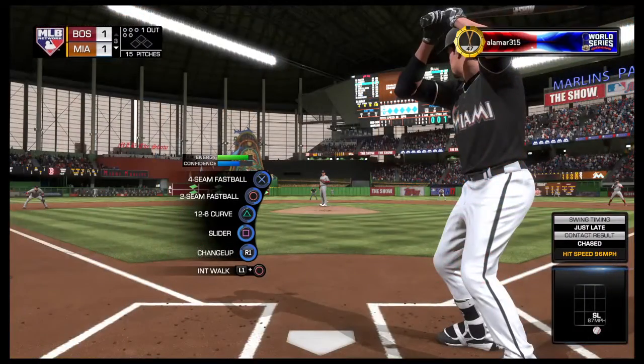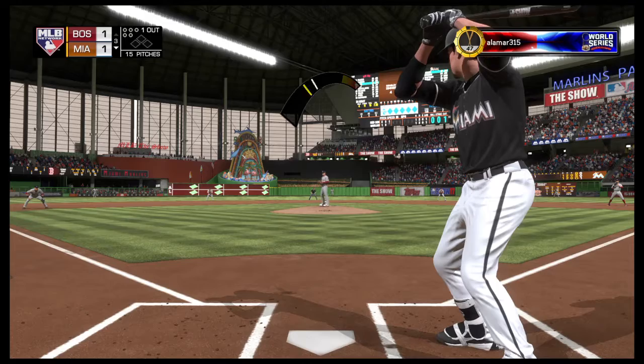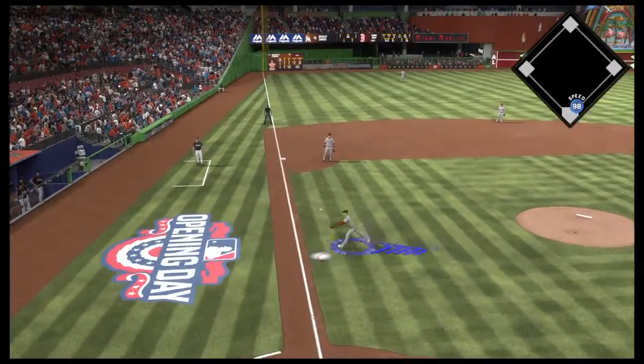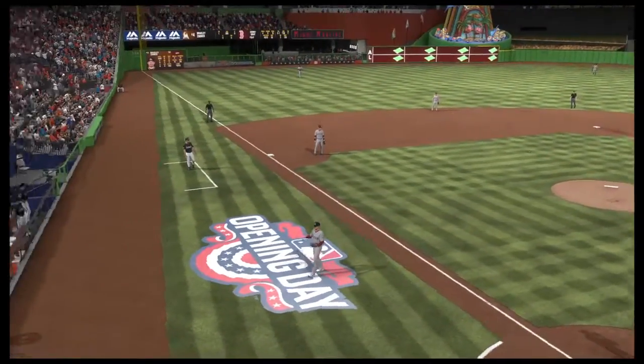Stepping in and ready for another shot. Number 4. He flew out in his last at bat. Breaks his bat as this one's popped up, and he'll find a way to dodge the shrapnel out there to make the play for out number 2.